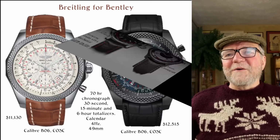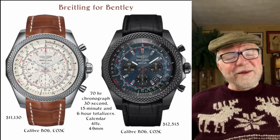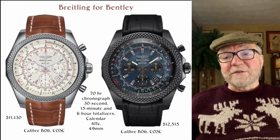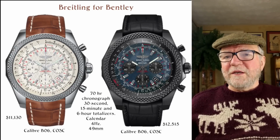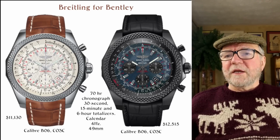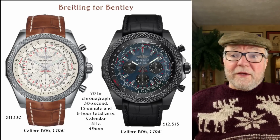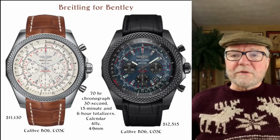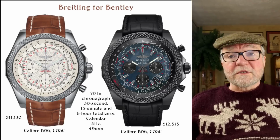Okay, let's go on. Now the final one is the Breitling for Bentley. I don't know why they call it that, but that's what they call it. They have a lot of different models, but pretty much this one. It uses their caliber B06, which is a COSC rated movement. It's 11,030. It's got a 70-hour reserve on it. Chronograph, 30 seconds, 15 minutes, 6-hour totalizers. Calendar, 4 hertz, 49 millimeters. 49 millimeters, that is a big watch.